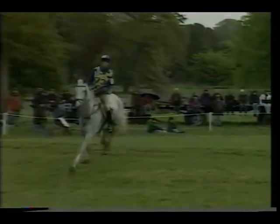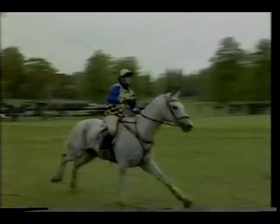Now this horse is by Dutch Courage, very famous sire of Jenny Lauriston Clark's. Just needing a reminder there from Anne-Marie Evans, who was 11th here in 1989.